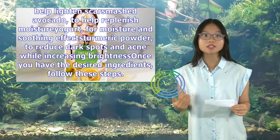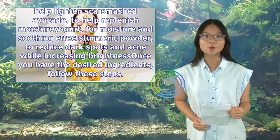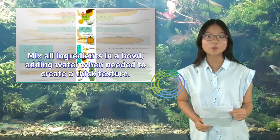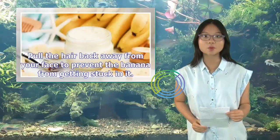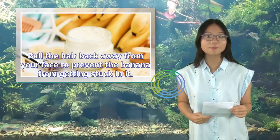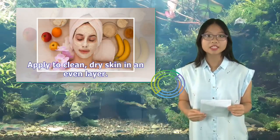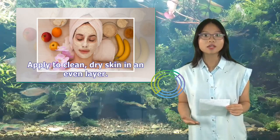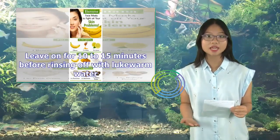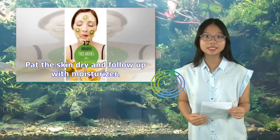Once you have the desired ingredients, follow these steps. Mix all ingredients in a bowl, adding water when needed to create a thick texture. Pull the hair back away from your face to prevent the banana from getting stuck in it. Apply to clean, dry skin in an even layer. Leave on for 10 to 15 minutes before rinsing off with lukewarm water. Pat the skin dry and follow up with moisturizer.